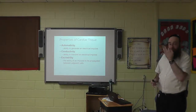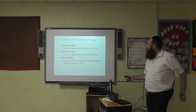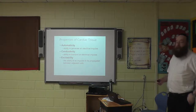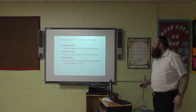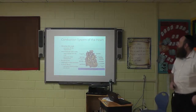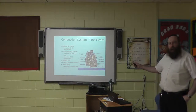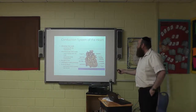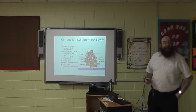Where is that electricity going? Well, you'll get to it in a minute. So automaticity is really the main word that you should learn here. It's the ability to create an electrical impulse. So where is that electricity going? I think I've shown this before or maybe touched on it. It starts up here in the right atrium at something called the SA node.